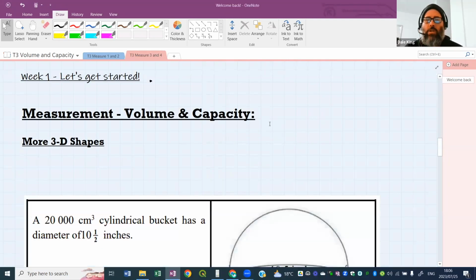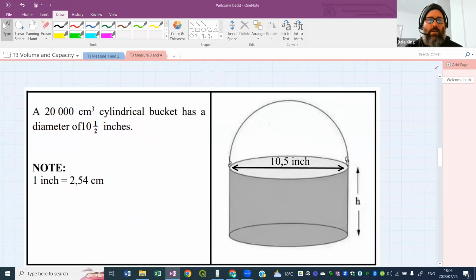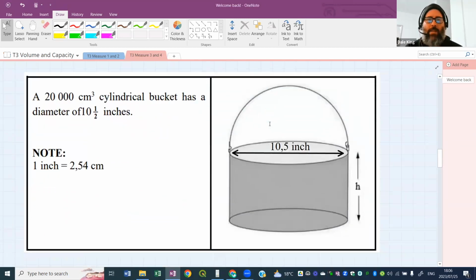All right, let me show you the question. This is why Bianca's out the door already. We're talking about 3D volume shapes, and they have here a cylindrical bucket. Remember, there's three shapes that we talk about: cylinders, triangular prisms, and rectangular prisms. So here is a cylindrical bucket.